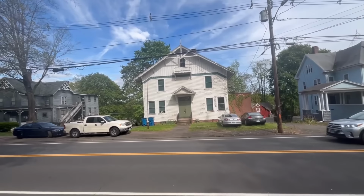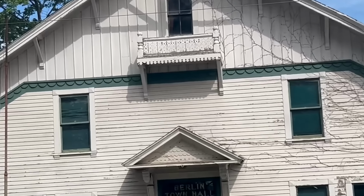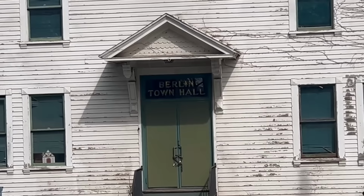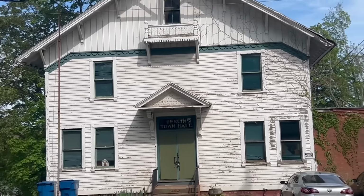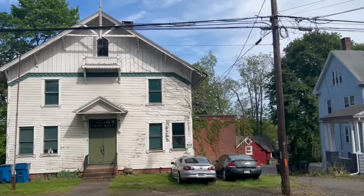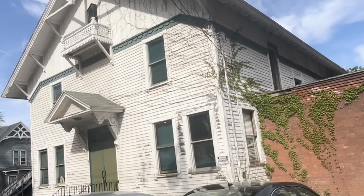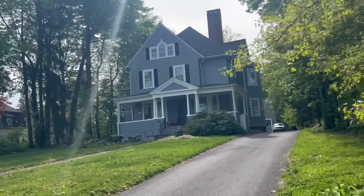So that white building that I'm showing you right here is known as Brandegee Hall. It was built in 1884. It's an unusual example of Swiss chalet style architecture. And that building has been a bowling alley, a playhouse with a stage, and it was town hall for almost 100 years. Now it's privately owned, and I think they just use it for storage. It's definitely seen better days.